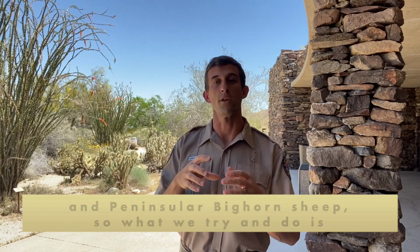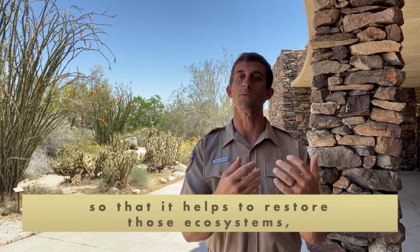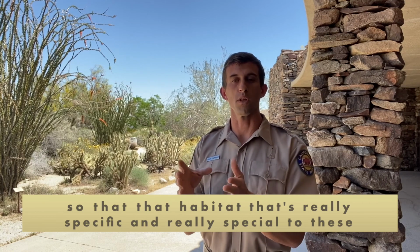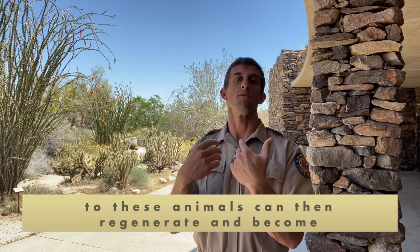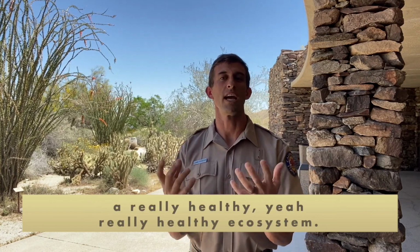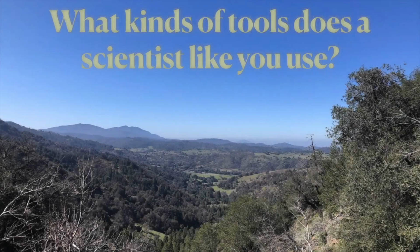So what we try to do is remove those invasive species, in this case the tamarisk, so that it helps to restore those ecosystems. That habitat that's really specific and really special to these animals can then regenerate and become a really healthy ecosystem. What kinds of tools does a scientist like you use?